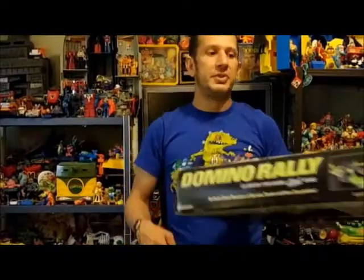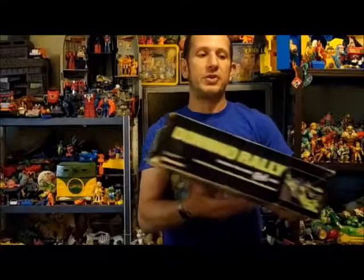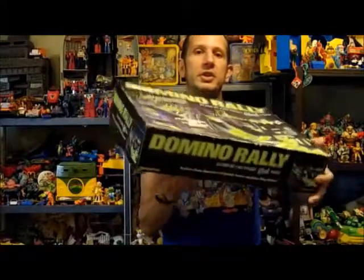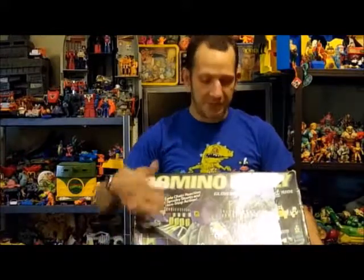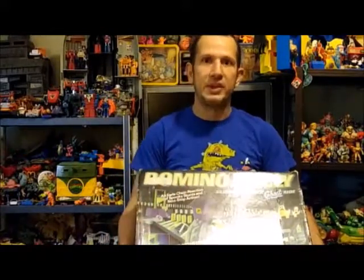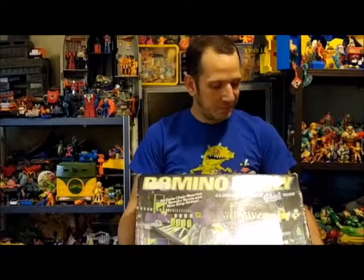And last but not least, the last two things will be my finds of the month. Number one is the biggest, but not necessarily the best. It almost is. Very, very close. This is the Domino Rally glow-in-the-dark haunted domino set. And I had this when I was about, I think, 13. I got it for Christmas.